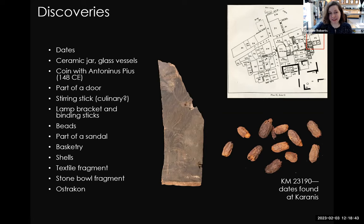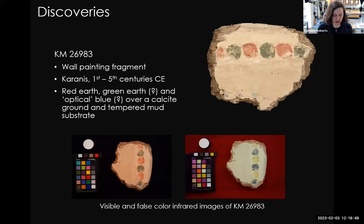Now, the last object I'm going to talk about is this rather unassuming wall painting fragment that was once part of the decorated wall of a room. Its infrared false color image, this image with the red background, shows characteristic colors seen with red earths and green earths, so earth pigments. This yellow color and this blue color are kind of the indicators of that. So that's what we thought we were looking at initially.